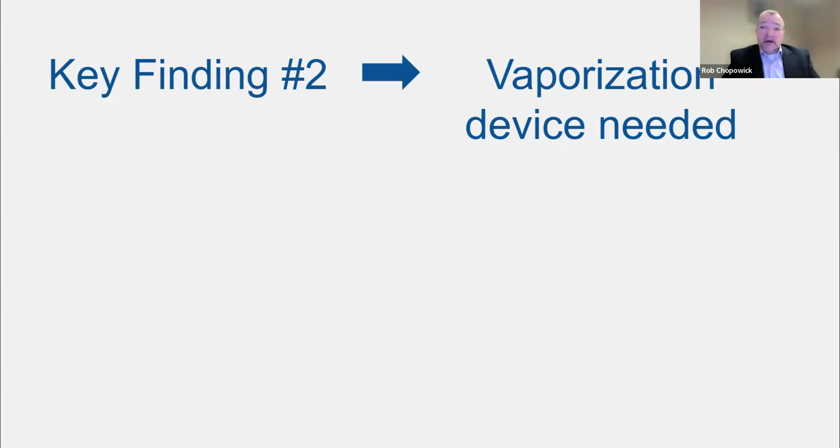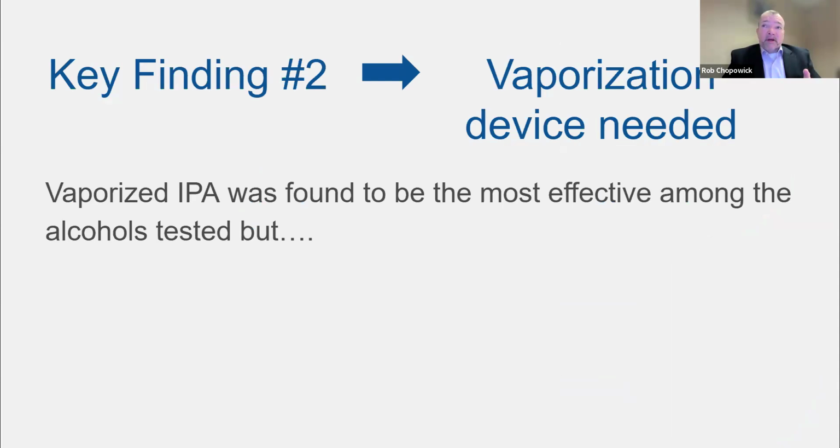The second key finding was that vaporized IPA was found to be the most effective among the alcohols they were testing.